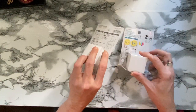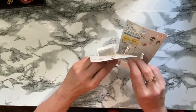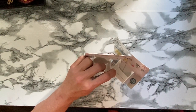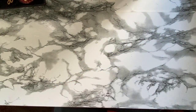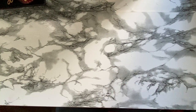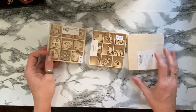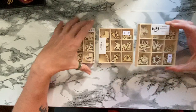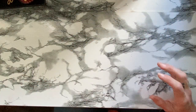I got some cute little magnetic storage cubes, because part of what I'm building has some metal strips, so I can stick them there. And, you know, they'll keep. Oh, look, Kaiser. Let's have a look at these ones. Okay, I got some wooden embellishments. We've got some Aussie ones, some butterflies and some flowers, and some love hearts.